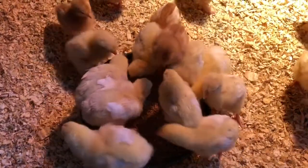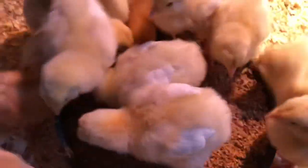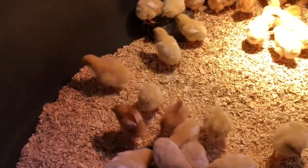Just going to town on that feed. You see their wing feathers starting to come in. Pretty excited for this. Here in about 2 to 3 weeks, these guys will be feathered out. Everything will be nice and green. We'll get them into the chicken tractor.